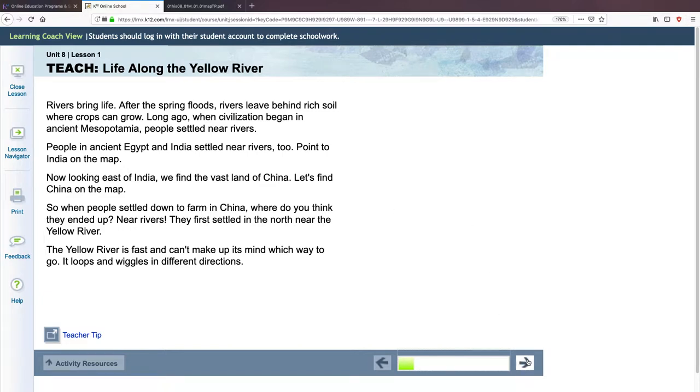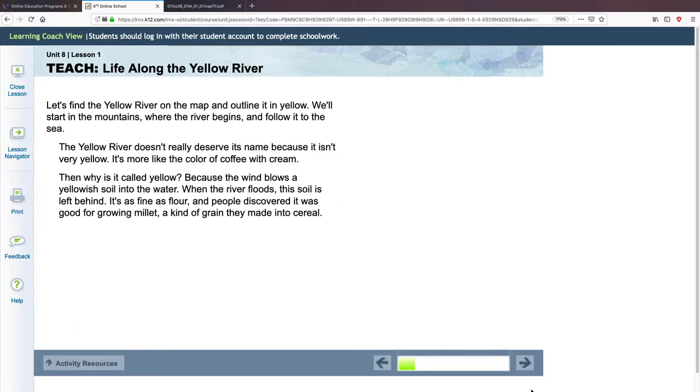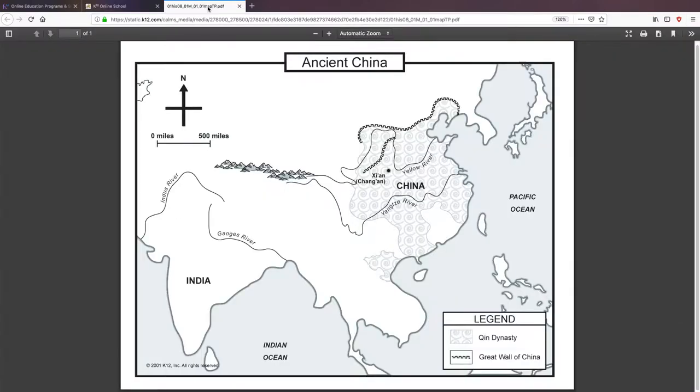So, we're going to go to the next bar here. Let's find the Yellow River on the map and outline it in yellow. We'll start in the mountains where the river begins and follow it to the sea. So, I guess this is the mouth of the river. Oh, no, this is the Yangtze River. Okay, so the Yellow River starts at the mountain, and it goes and goes, and then out into the sea, into the Pacific Ocean.